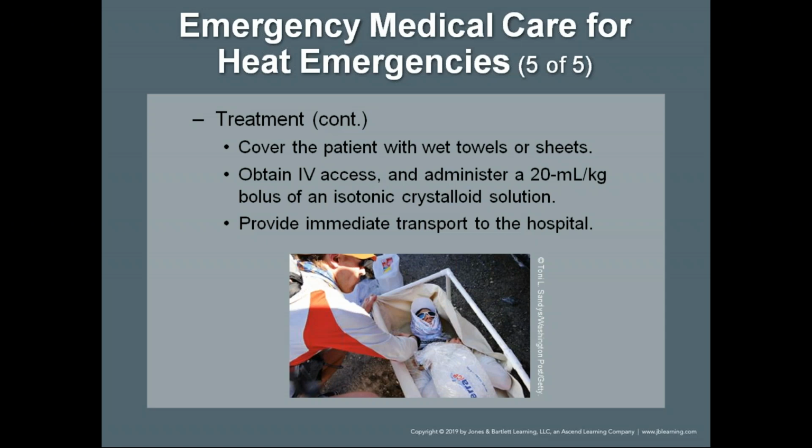You guys may get a scenario when you do your IV in your national registry during your practical. A scenario could be a dehydrated patient, and they're going to tell you to fluid bolus that patient at the 20 milliliters per kilogram. So they're going to continue to beat this in any kind of slides where they want you to fluid bolus, and they're going to throw it at you during the national registry. So know it. Don't show up to the national registry not knowing how to give a 20 ml per kilogram fluid bolus to a patient.